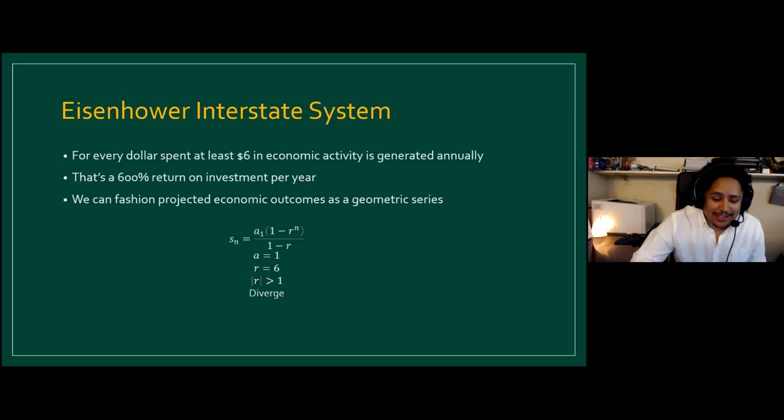The only problem is, since the initial investment is $1 and then the return is 6, at 600%, the absolute value of r is greater than 1. So the graph is going to diverge. And honestly, it's not very interesting.